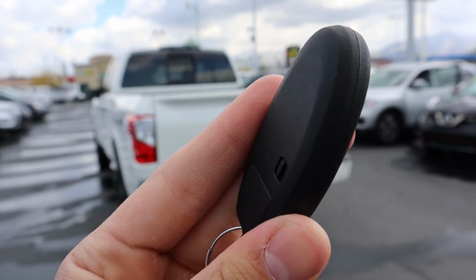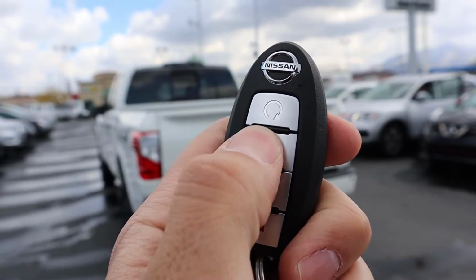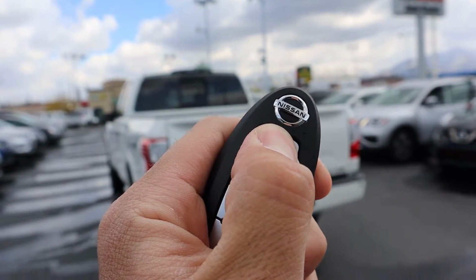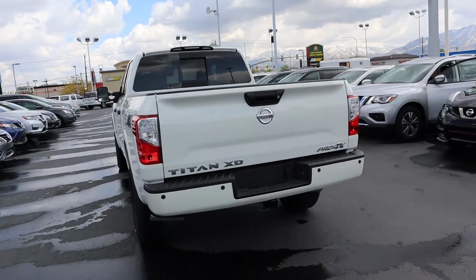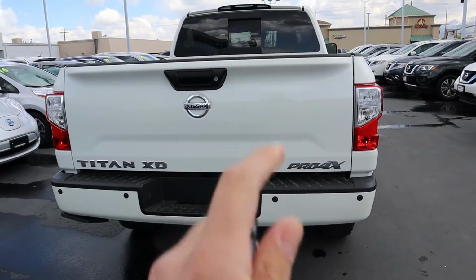Now looking in the back here, we've got the key fob for the Titan. You've got a couple different functions on it. You've got your lock and unlock function, and then your remote start. So if you lock the truck and then hold the remote start down for a minute, that 5-liter diesel will start right up. And then if you press it again, you can turn the truck right back off.